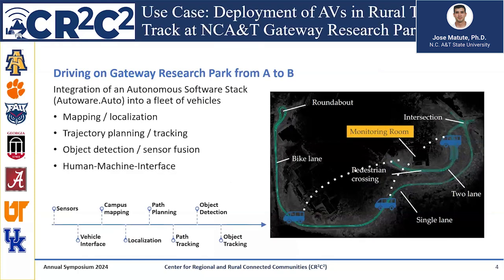One of the use cases that I want to present to you today is our rural test track that is located at the Gateway Research Park. I hope most of you can attend our demonstration tomorrow afternoon there. So, some facts about this rural test track. We have tried to include most of the features that you can find on rural roads, like irregular intersections, 2-lane changing to 1-lane, pedestrian crossings, bike lanes, roundabouts.